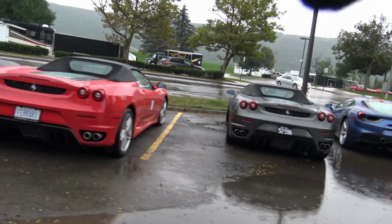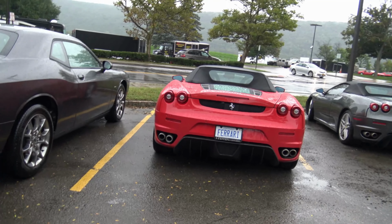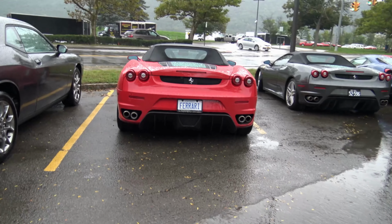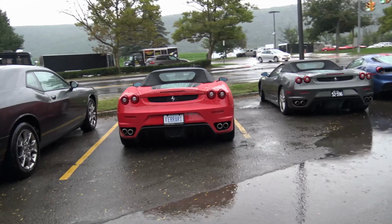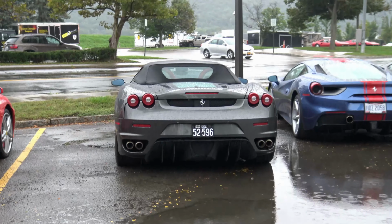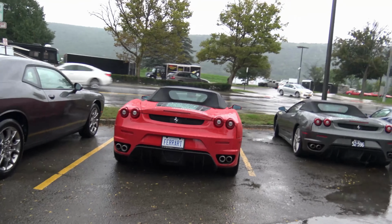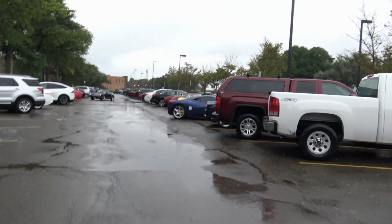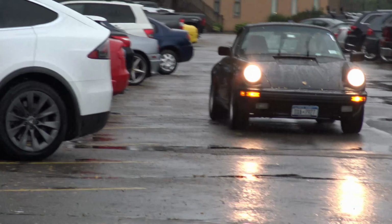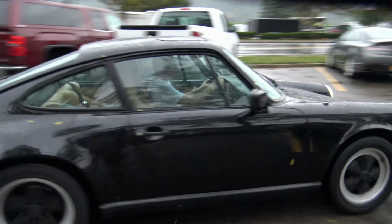There is an event happening once a year. Wow. And all the Ferraris in the city are parked on the road until the 20th of October, so it's gonna be fun. Really nice. Yeah, very nice. Nice F430 convertible also. Another F430. Wow. So I don't know which one, like this Porsche right there. Very nice Porsche here. So cool.